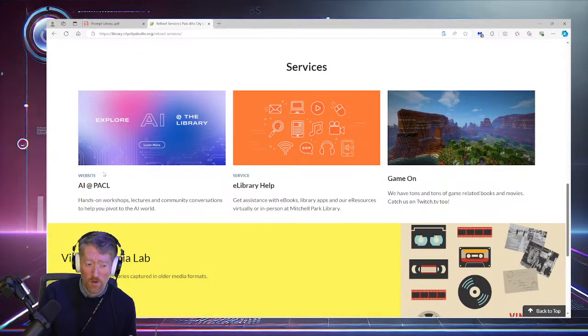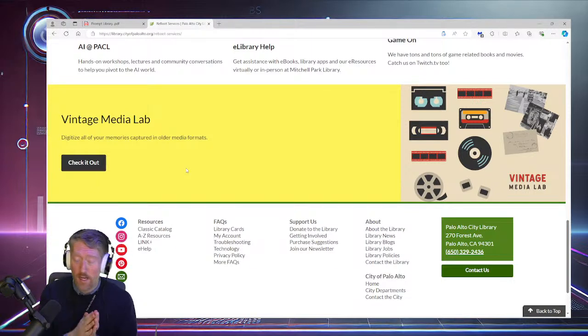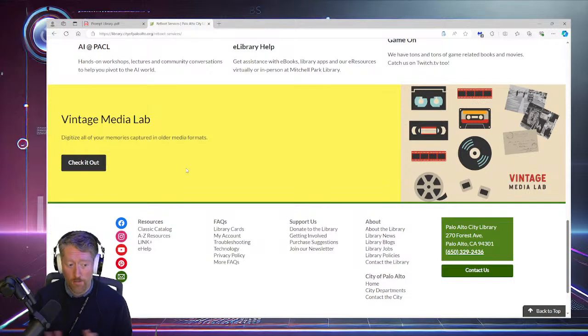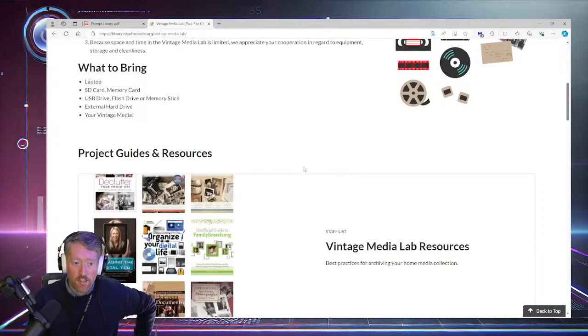You can also see more things over at this AI at PACL. That's Palo Alto City Library. Acronym. We love our acronyms here. And what else do we have here? eHelp, some other things. Oh, if you want to also host it here, the Vintage Media Lab. I'm still surprised that people don't know about this, but we had a 10-year anniversary event a couple weeks ago, and people are still finding out about it. It is very popular. You got to register, but you can see all the details here.